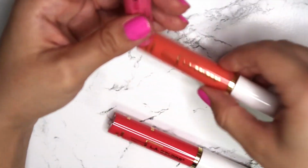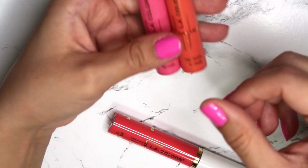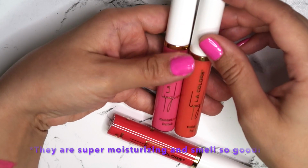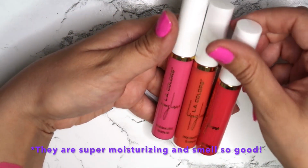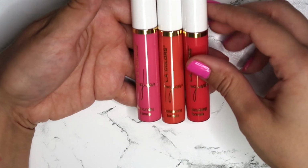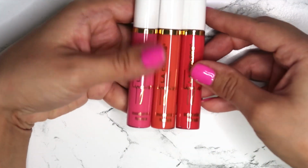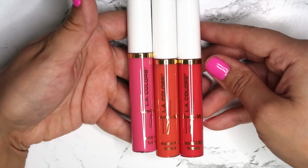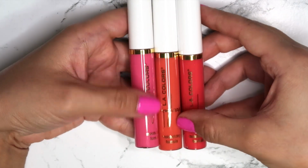So I'm gonna go ahead and try them on and see if they are comfortable, and I'll let you know here. I'll leave a little note letting you know if they were comfortable enough to wear them during the day, if they lasted long, if they did moisturize. So I'll leave you a little note here, but they're super cute. I really like the packaging with the gold letters.